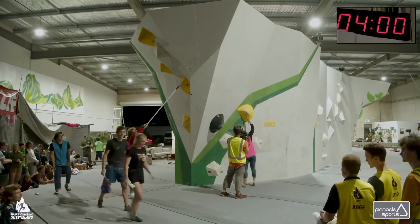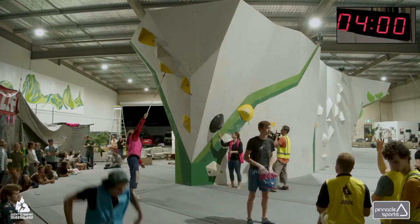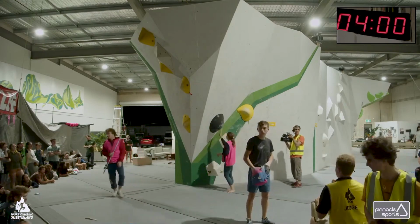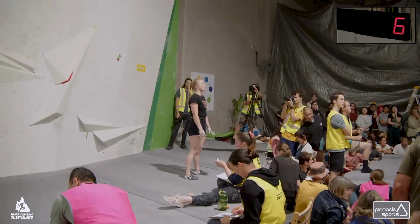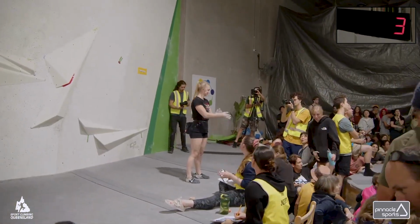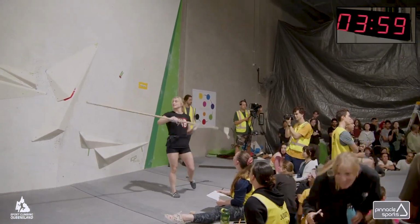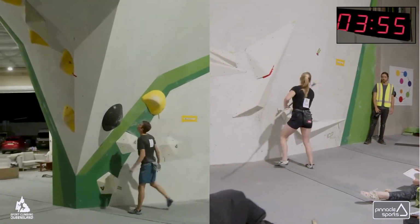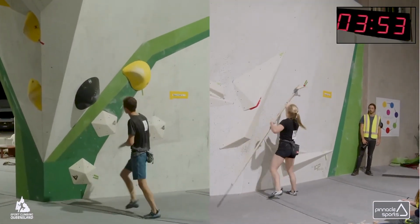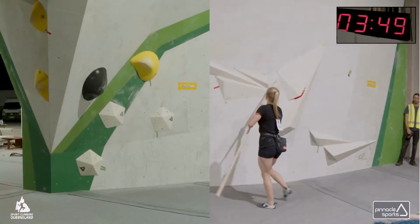Hugo and Lucy, they're coming out. Here we go, folks. We're in the final stretch of the Open A male and female bouldering competition here on the Sunshine Coast. Hugo Hornshaw and Lucy Sterling, our top finishers. It's not over till it's over in a bouldering competition, folks. You've got to keep your focus and your eye on the prize. We shall see how Hugo goes. And the crowd's gone silent, holding their breath by the sounds of things.